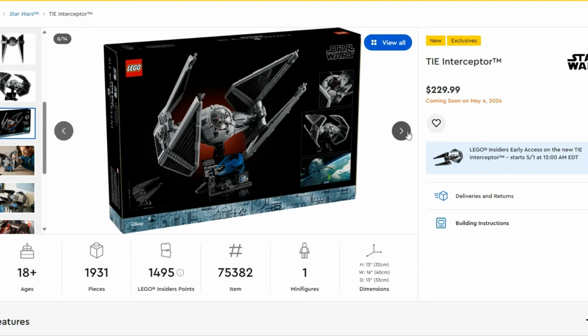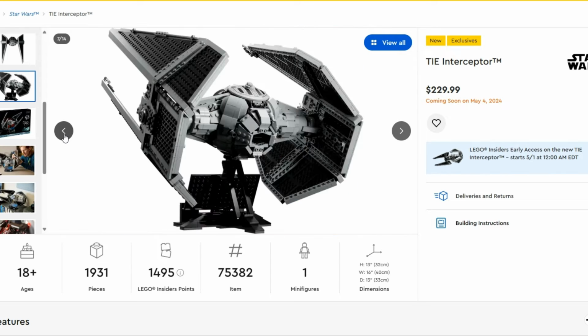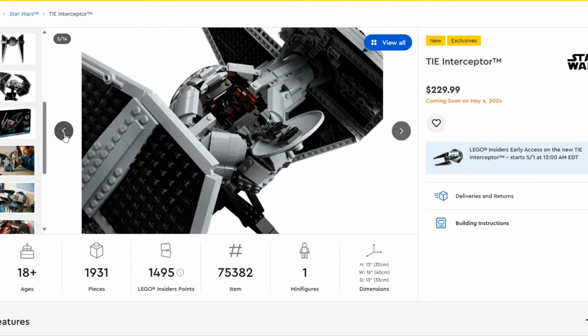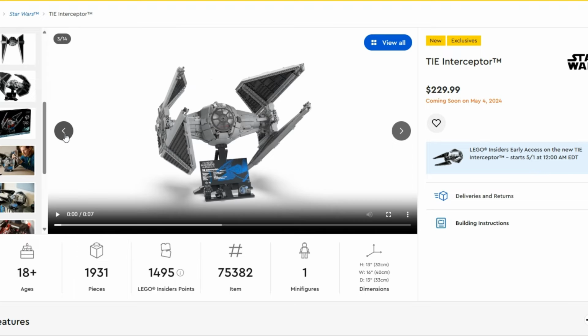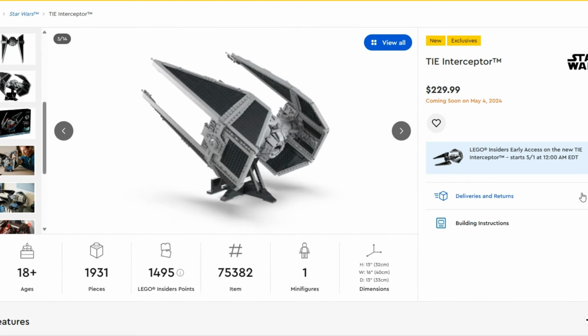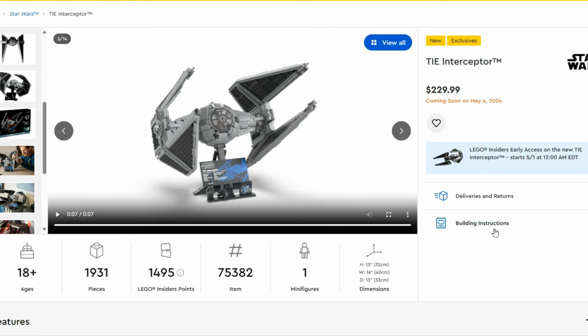This looks like it's going to be a great display piece, and unlike some recent UCS sets, it really is an iconic vehicle. I can see why this would be far more desirable than something like the Land Speeder from a couple of years ago. I thought it might come with an exclusive 25th anniversary of LEGO Star Wars minifigure, but we just get the Interceptor Pilot with this one. Pretty good, and this by itself would qualify you for all the GWPs.